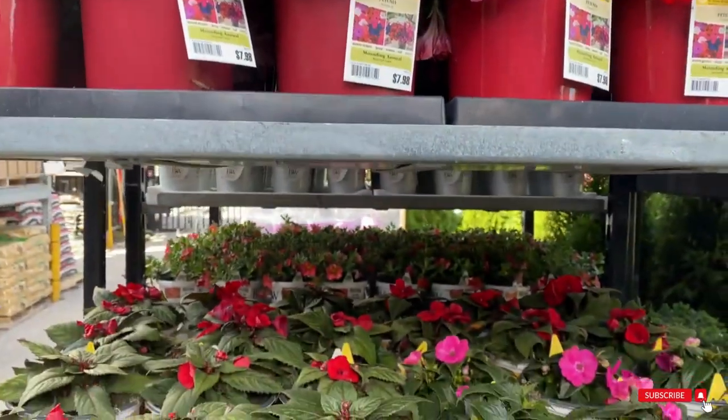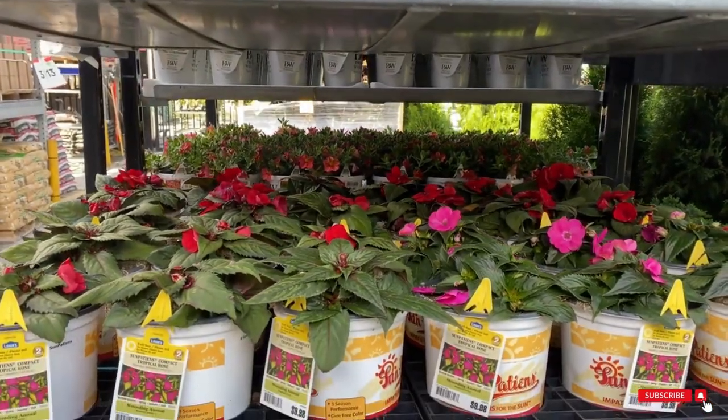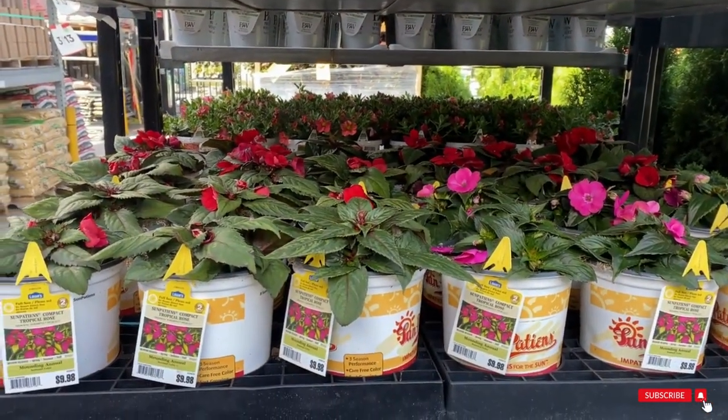If puppies and plants don't make you happy, I don't know what to tell you.